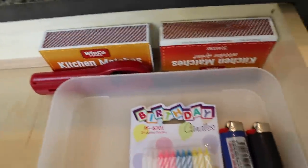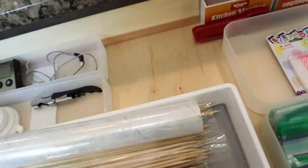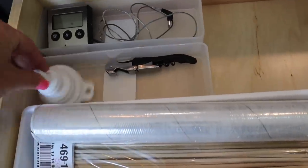So I took all of the Ziploc bags out of the boxes and I put the freezer bags here, sandwich bags, snack bags, candles and lighters, matches back here. I didn't have a container that would fit right here, so that's just empty space.